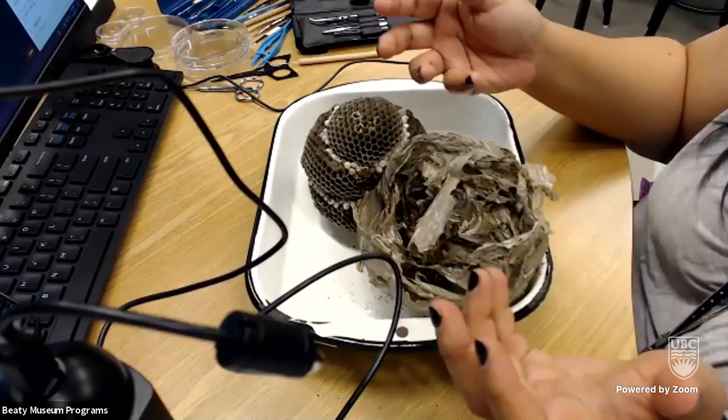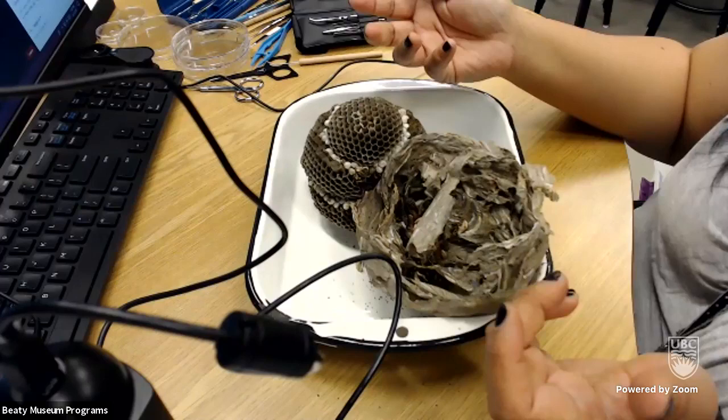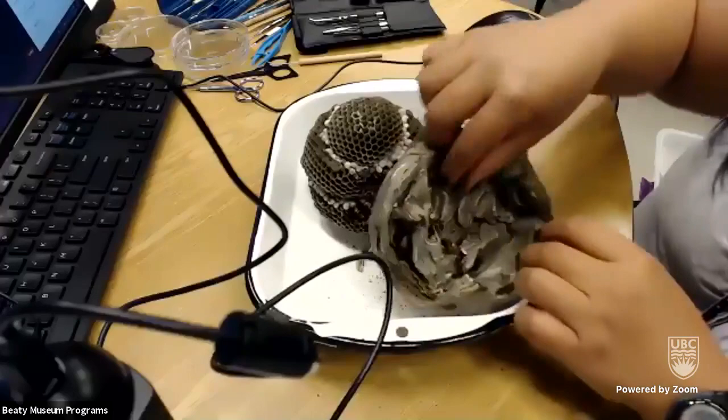So I would just say, if you needed to, sometimes what we've done around the museum is put a sign up just to warn people that there is a nest and give it a little extra room. But a lot of times people are quick to take down nests that don't have to be taken down.